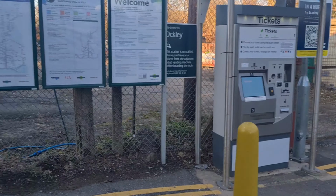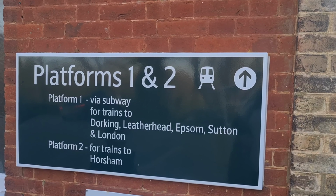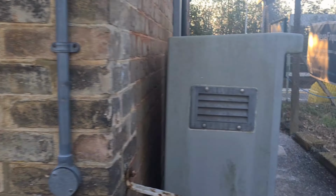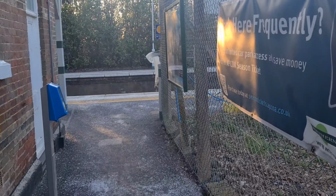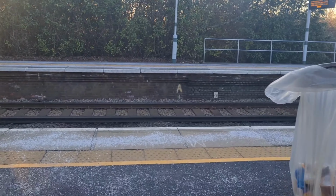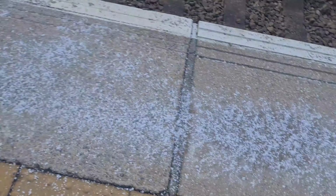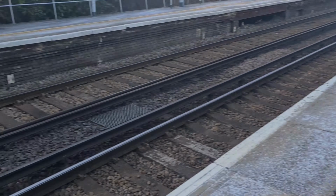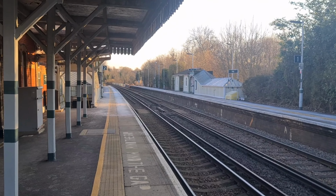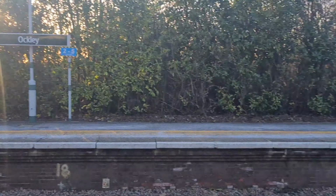It's got its own ticket machine. Platforms 1 and 2. Platform 1 for Dorking, Leatherhead, Epsom, Sutton and London. Platform 2, trains to Horsham, which is where we're going. This is Ockley Station. They've sorted all of the platforms. The gap when you get off the train is absolutely huge. I nearly went tumbling over. It's a cute little station, I like it.